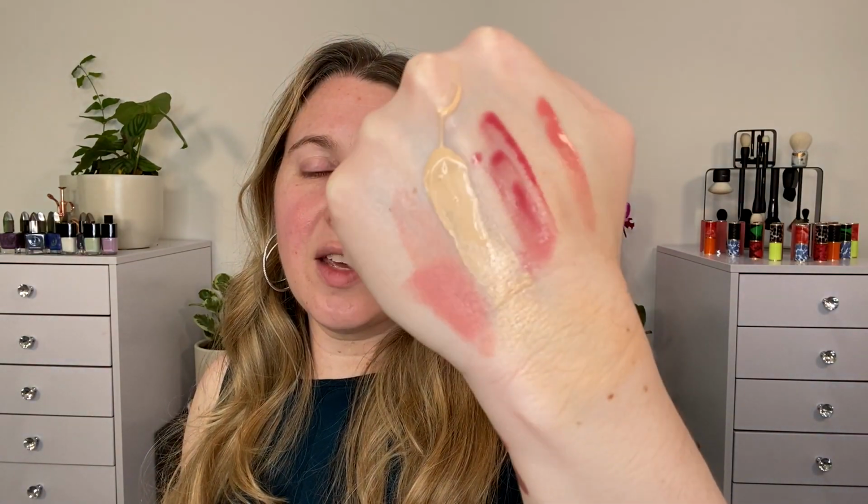But you can see even on my hand that it has a little bit more coverage than a traditional skin tint. So we're gonna go ahead, we're gonna take a closer look at these products and talk about these in detail. All right, so we're gonna start off with our sample of the Beautiful Primer.